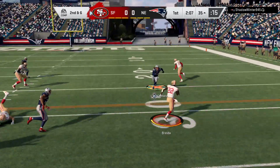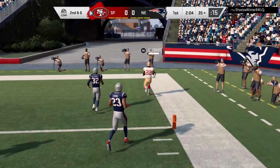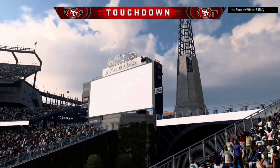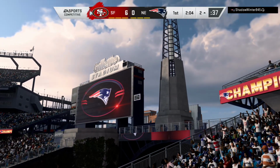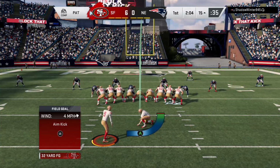Garoppolo gives to Breida. He's got a first down and much more inside the 20. Touchdown, 49ers. Matt Breida, 35 yards, as his guys are able to strike first here in this opening quarter. Robbie Gould on for the extra point.